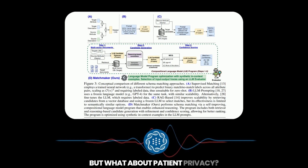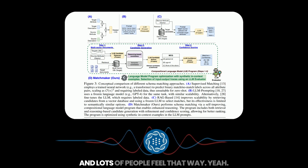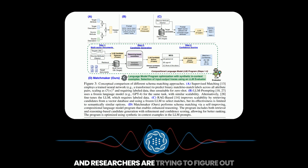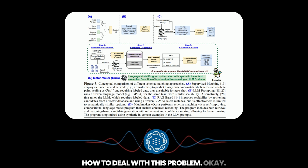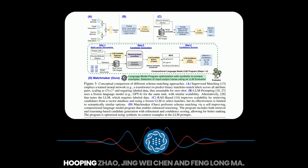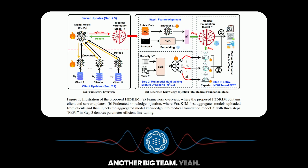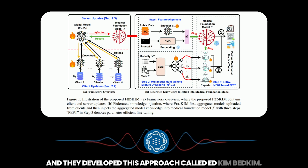But what about patient privacy? I'm pretty careful with my medical information. Oh, yeah, definitely. And lots of people feel that way. And researchers are trying to figure out how to deal with this problem. There's this other paper by Xiaochen Wang, Jackie Wang, Huping Xiao, Jinghui Chen, and Fenglong Ma. Another big team.